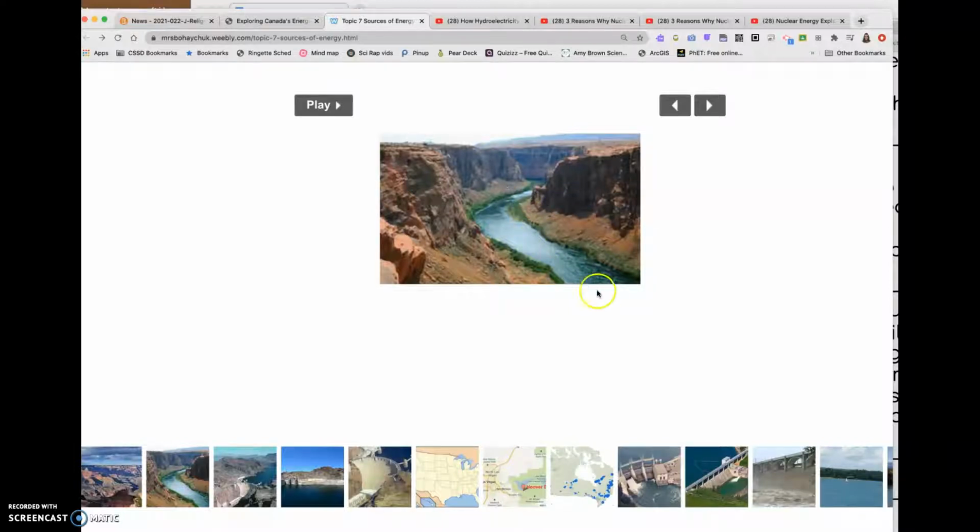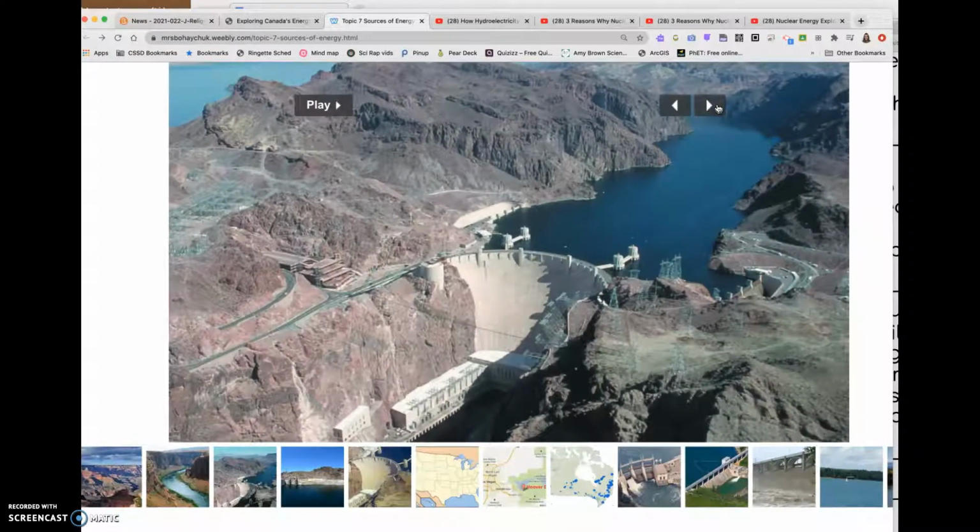So this little river can't really do much. But what humans decided to do, and I watched a documentary on it, was poke a hole in the side of the Grand Canyon here and here and reroute the river so that they could build the Hoover Dam. That's one of the biggest ones that I'm aware of, and it's close to Las Vegas. I'll show you a picture in a minute.